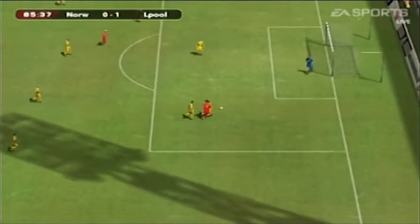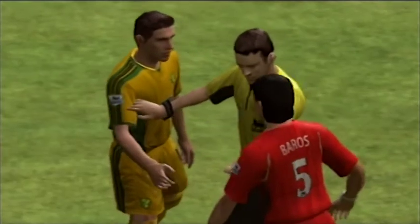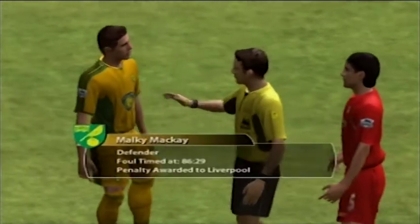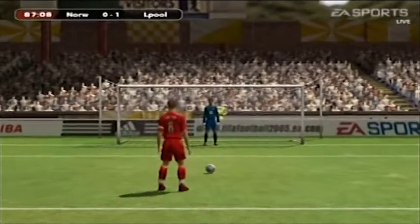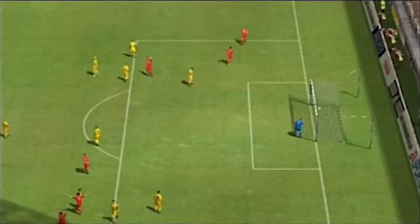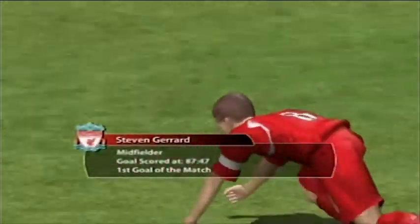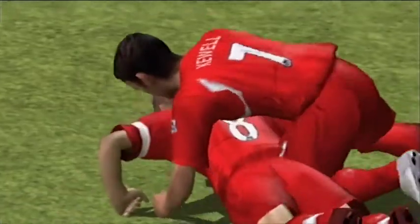This is Milan Baros. And the referee has pointed to the penalty spot. Oh, they're not thinking at the back, John. That's all they need. Steadying his nerve here. Oh, yes, that's a superb penalty. No chance of stopping that. Thumped into the top corner. That's how you take a penalty, John. That's the best place to put it.